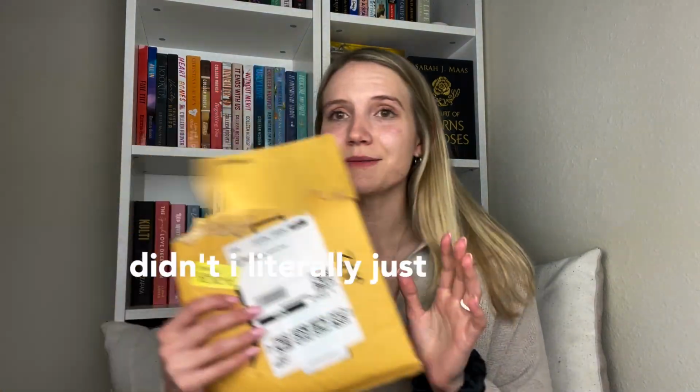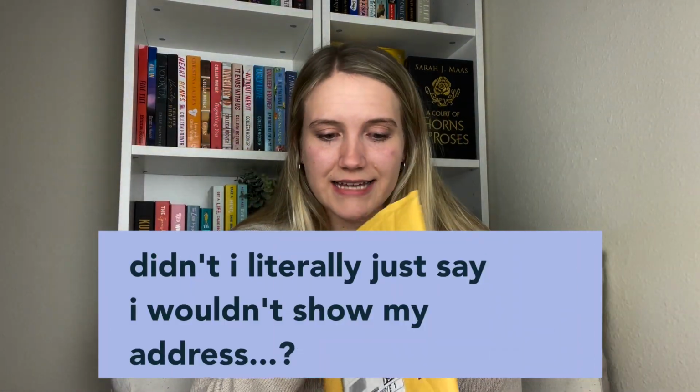And I'm gonna try my best not to show my address. Now, this one is already opened because it's actually not a book. It's some little bookish items that I thought I would show. These are see-through sticky notes, which I'm not gonna lie, I don't know if I've been living under a rock or something, but I didn't know that these existed. And I am so happy that I found them because now I can write and still see the words.